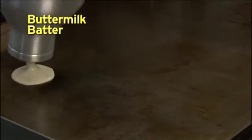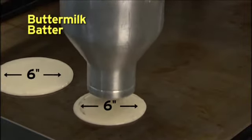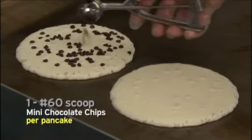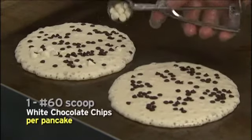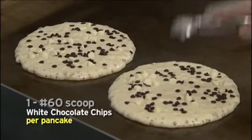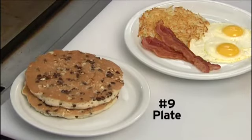To make the peanut butter cup pancake breakfast, cook 2 6-inch buttermilk pancakes on the flat grill. Evenly distribute 1 No. 60 scoop of mini chocolate chips and 1 No. 60 scoop of white chocolate chips into each pancake. Stack the pancakes on a No. 9 plate and pass to the server's line for finishing.